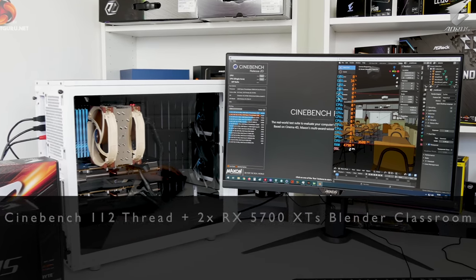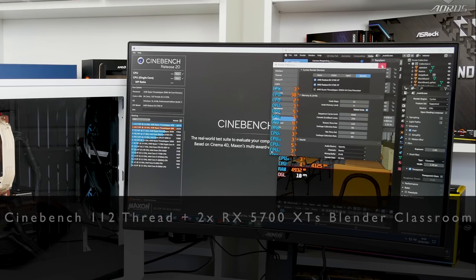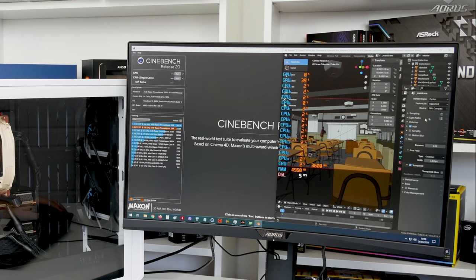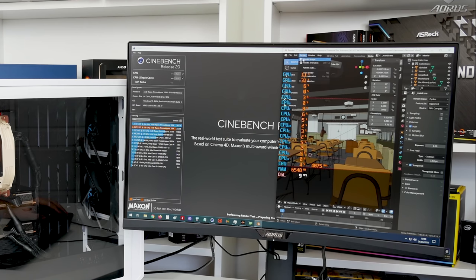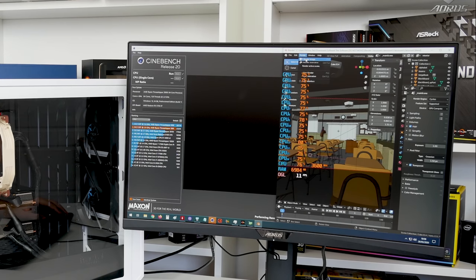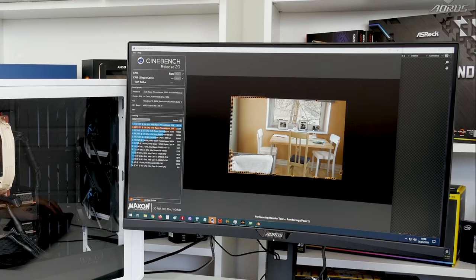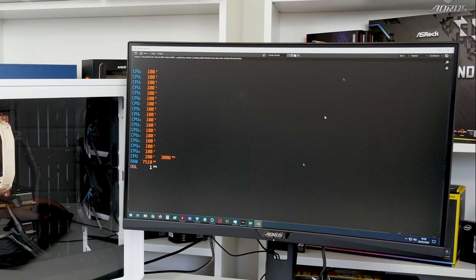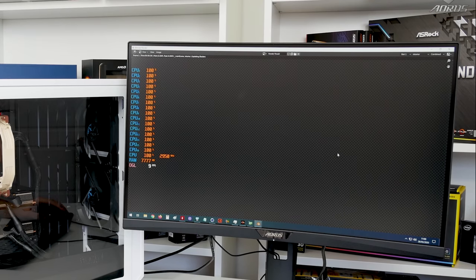Okay, so similar usage here. What we're going to do is load up both GPUs on the Blender render, and this is ideal because Blender is very efficient with GPU compute. We're going to load, again, 112 threads on Cinebench, so let's set Cinebench running, and then we're going to bring in the Blender render. The reason I'm using this classroom render now is because it shows you well the two GPU tiles being pushed pretty hard. We can see Cinebench running in the background, and then we can see the rendering. There's two tiles plowing along. Okay, that's not going to work. Let's do it this way. And let's get RivaTuner out of the way.